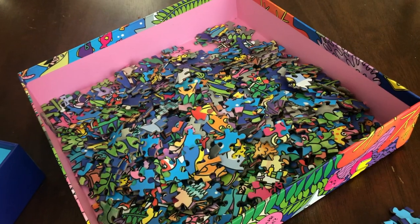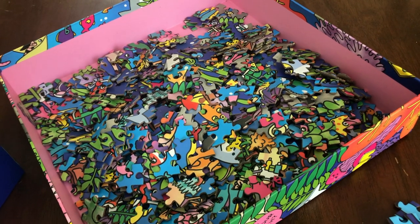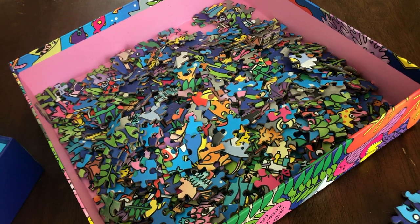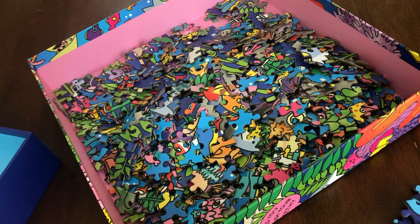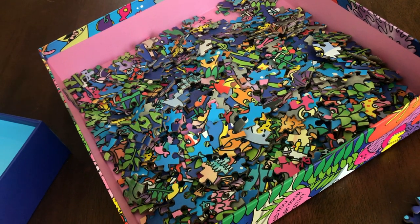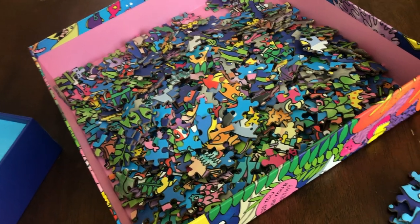All right, I just finished sorting pieces. Let me show you what I've done so far. As always, we have the box of about half the pieces that I'll sort through later as it goes. Since it's more like a collage type puzzle, I feel like just grabbing pieces as I go works better than doing a huge sort. But I did get some sections together.